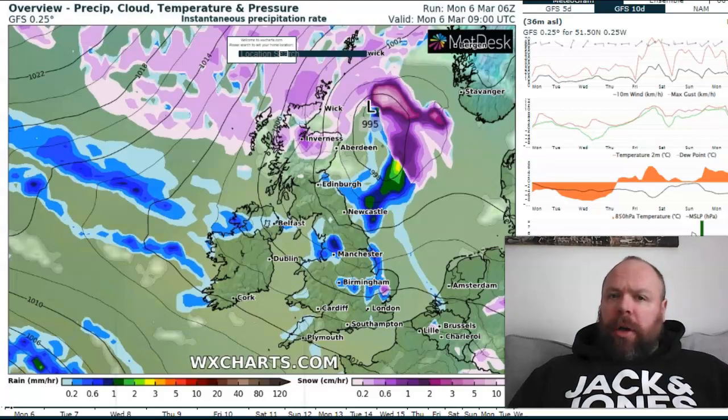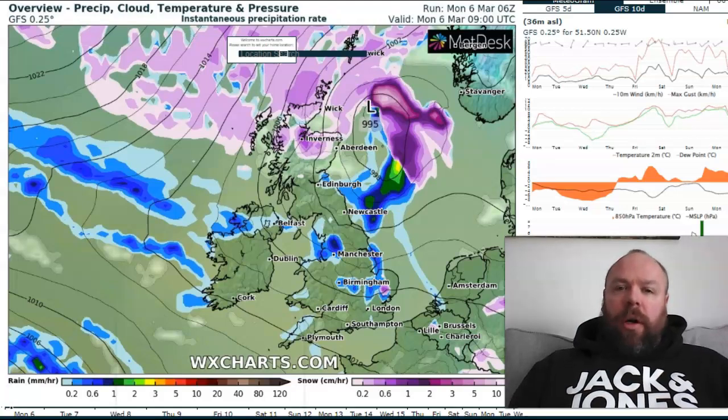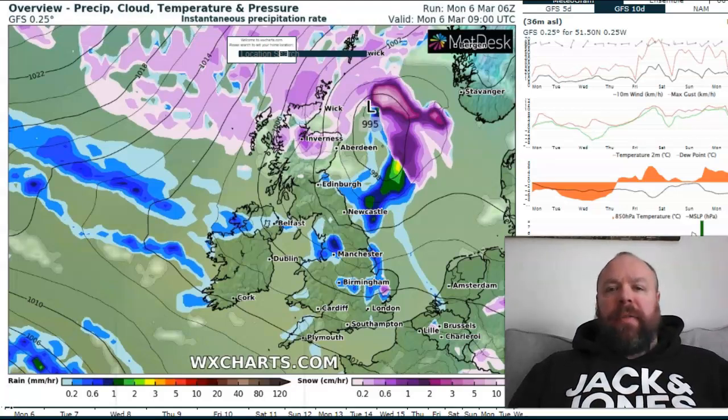Well, cold Arctic air is now starting to filter down over the British Isles, and we've got multiple warnings for snow and ice issued by the Met Office for the next few days. Thanks for clicking on to the Monday edition of Vogan's European Outlook.